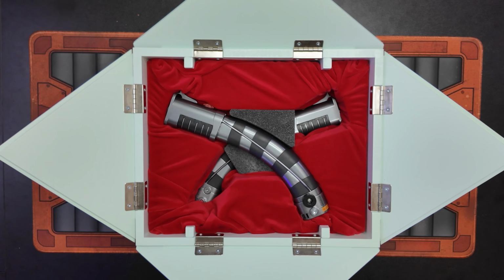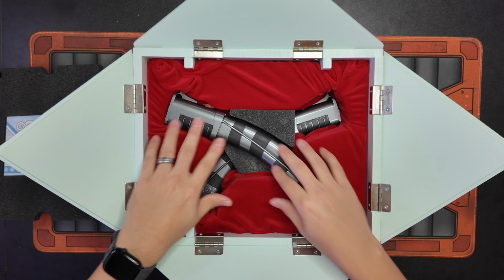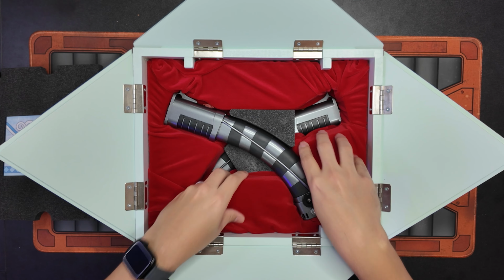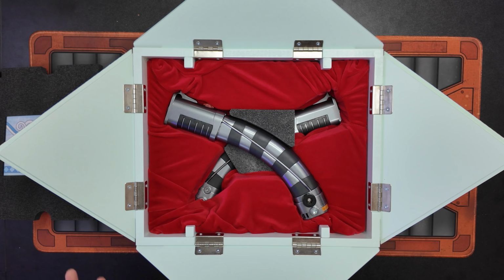When you lift over the foam, you can see the lightsabers there. They're inside of a velvet red felt, which feels real nice, real pretty, and I love the presentation. It does have a lot of flair when you look at it this way.